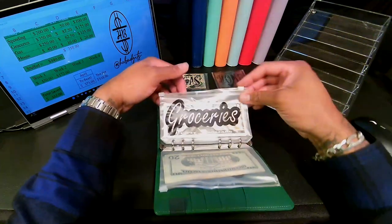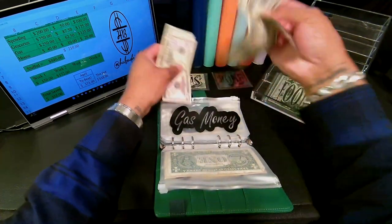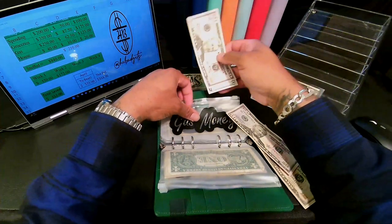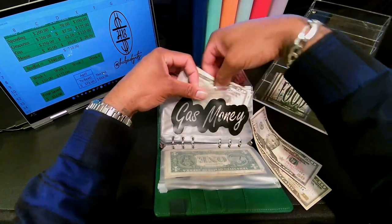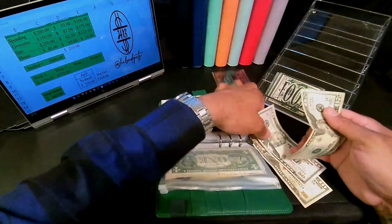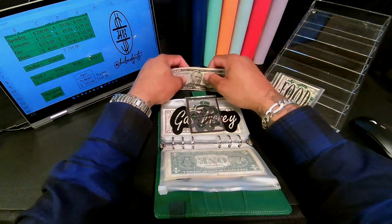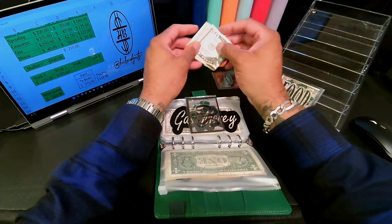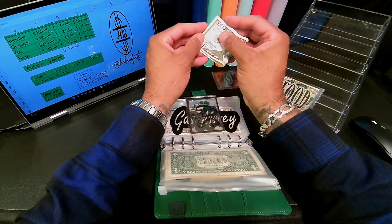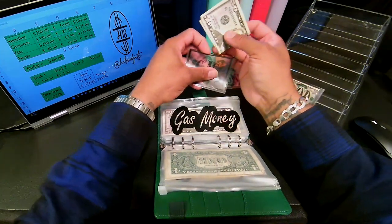Cash, gas, we're going to take out $60 for gas, and I'm going to add this to the 20, that'll get me through this weekend, and a full tank for next week. I actually noticed today that gas is starting to go up again. It was almost $6 again.